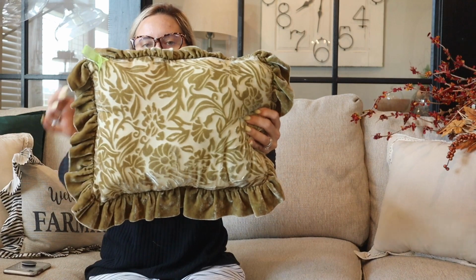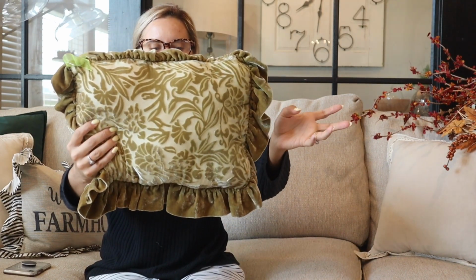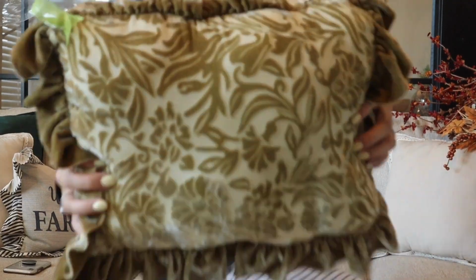I want a bunch of pillows like this with the ruffled edge that's velvet, and I cannot find them anywhere. Okay, I'll take that back. I did find one at this place near me called Clear Furniture Market. We've taken y'all there before, Kaylin, on a Tuesday. The pillow was $300, and it was beautiful. It was a long lumbar pillow, and it was burnt orange and was velvet. Gorgeous. No way was I dropping $300 on that.